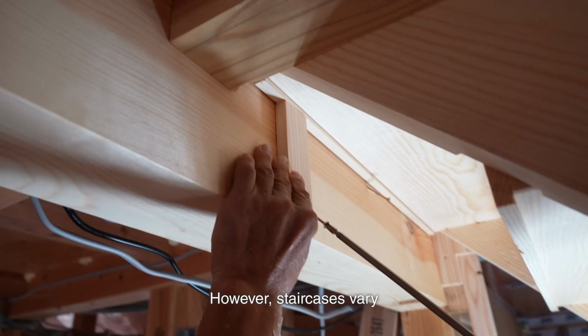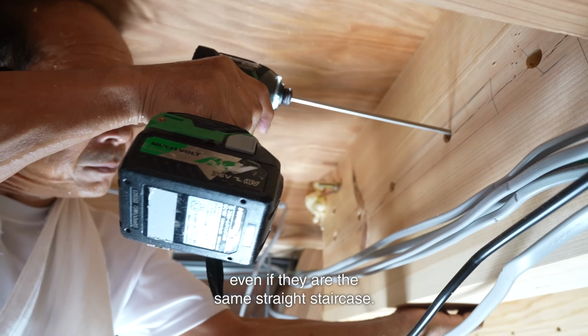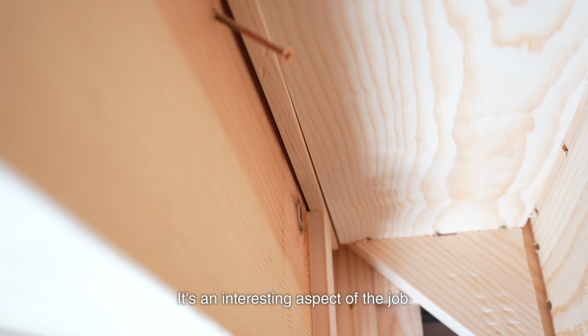However, staircases vary in installation on each site, even if they are the same straight staircase. It's an interesting aspect of the job.